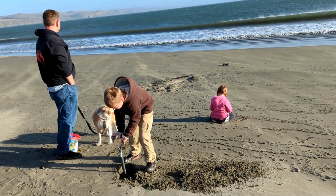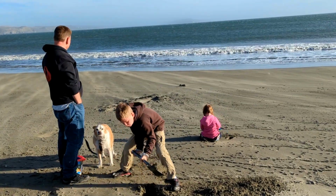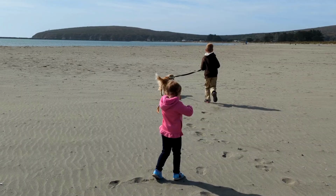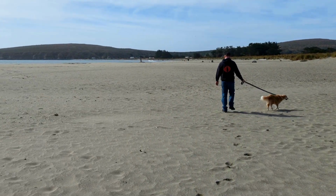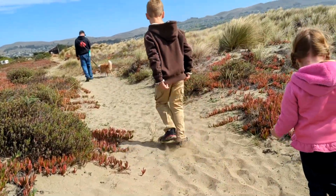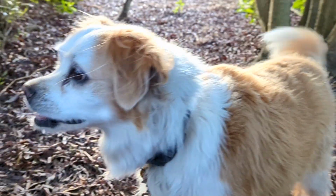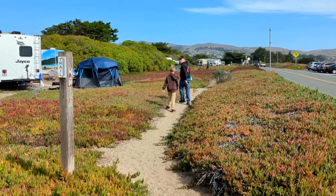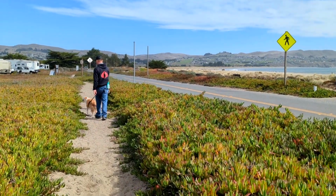One of the great things about this campground is it is very dog friendly. It is a Sonoma County regional park, and the majority of the Sonoma County regional parks are very dog friendly. So this one, you can have the dog on the beach, on the trail, and in the campground. It's really easy to camp there with a dog. There is a trail at the campground. It's about 2 miles one way, and it goes along the coastline.